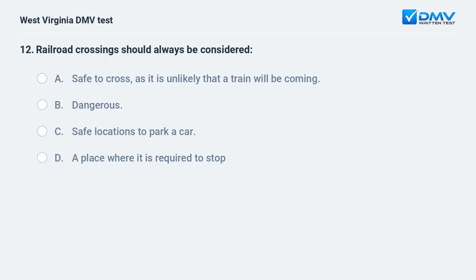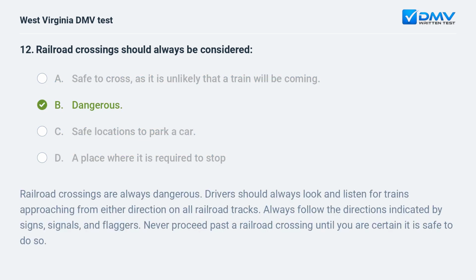Railroad crossings should always be considered: A. Safe to cross, as it is unlikely that a train will be coming. B. Dangerous. C. Safe locations to park a car. D. A place where it is required to stop. B. Dangerous.